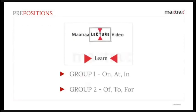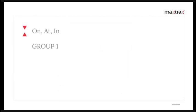So the most commonly used prepositions are these 6 that you can see in group 1 and group 2. On, at, and in. And the second group is of, to, and for. So to make it easier for you, we'll split it into 2 videos. So let's watch the videos for both the groups. We'll begin with the first group, which is on, at, and in.